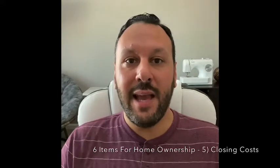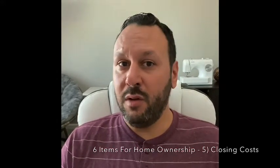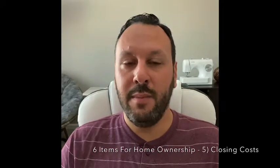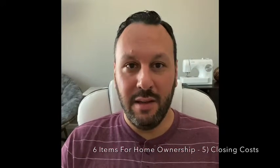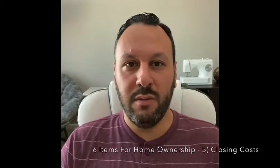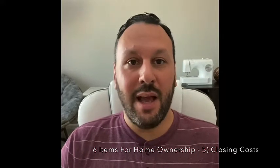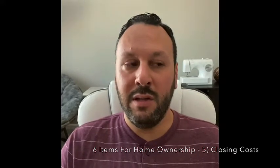Well, they need to set that up. Depending on what time of year you're closing, in the summer, you're closing right around that October timeframe, they need to collect and set up that fund. So you're looking at 10 months, 12 months worth of reserves.